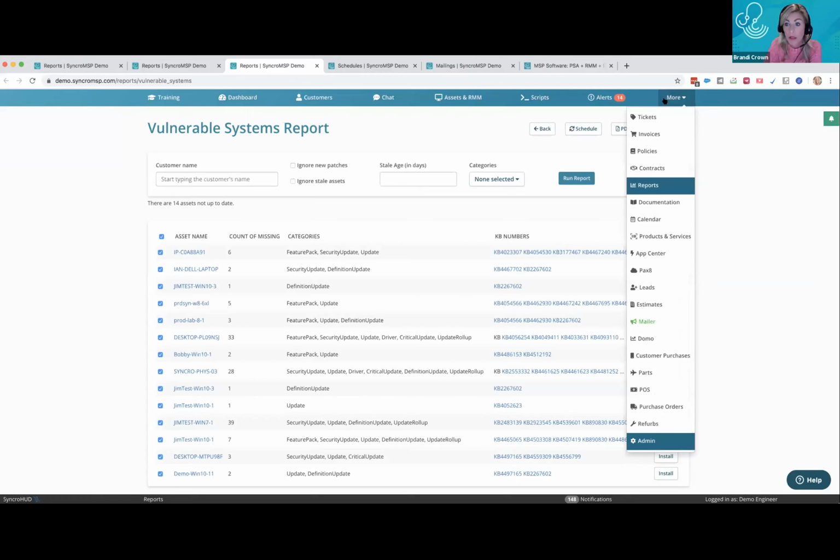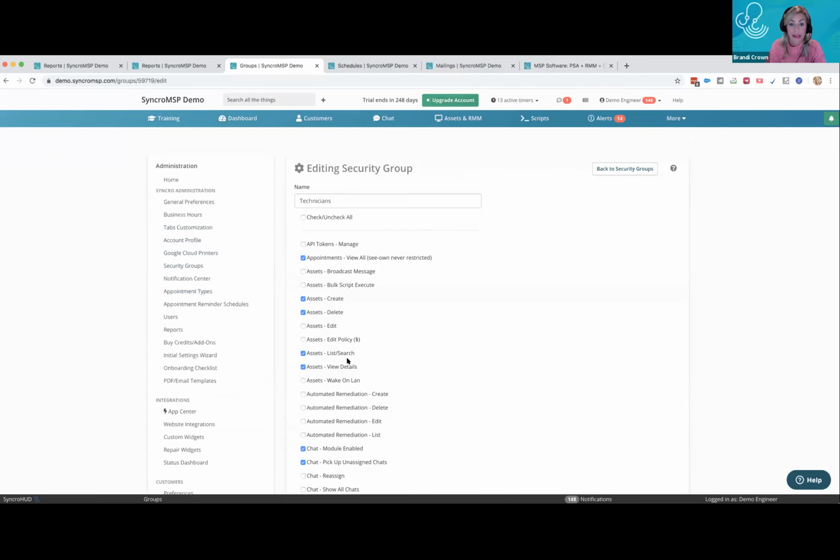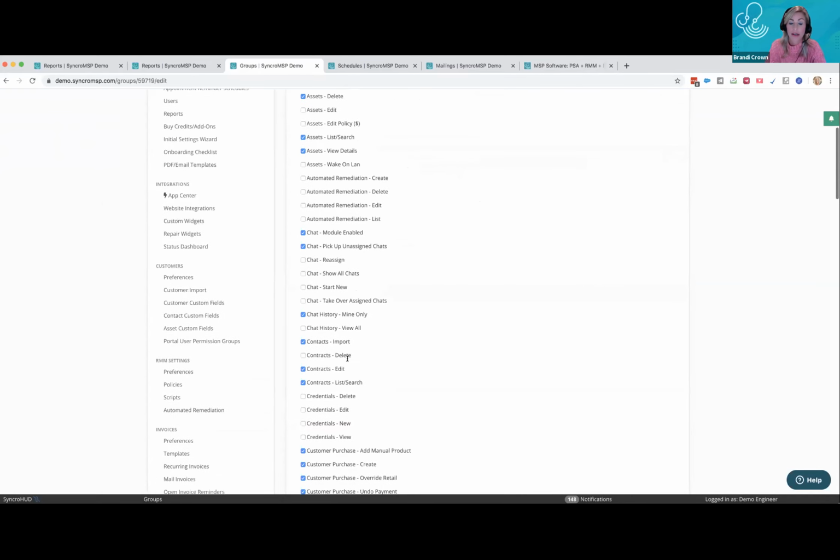So unfortunately right now it's basically per user. Whether they're a technician or billing, whatever they do, each user that needs a login would have a license in Syncro. But what you can do is go into the admin section and set up different security groups, and you could restrict access to everything else for that particular user. So they could only have estimates in here. Yep, hopefully that helps.